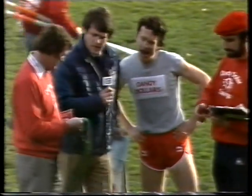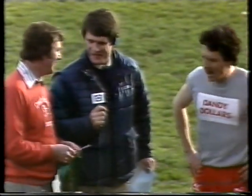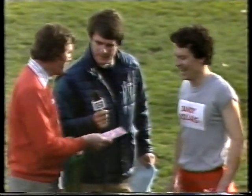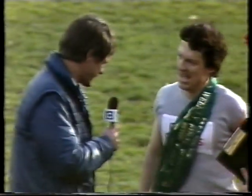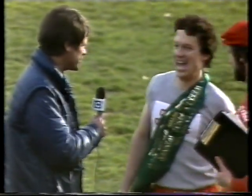Righto, well, Bing Hanrahan to make the presentation on behalf of our very good friends, Dandy Dollar Savings. Congratulations, Peter. It was a great effort, especially being your first win. And I'd like to present you with our Super Savings Passbook together with the winner's sash. And I hope you can keep going to get the big one in September. Right, okay. Thank you very much, Bing Hanrahan. And you'll be pleased to get that $85 and that sash. Terrific, yeah. All right. Let's hope that we can see more of you too.